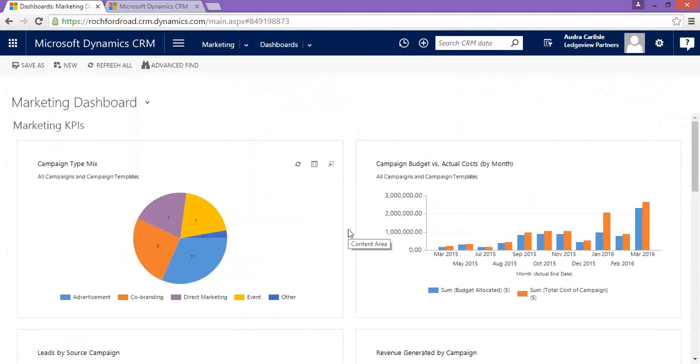So let's go ahead and jump into marketing with Dynamics CRM. In this scenario, we're going to work in the day in the life of a marketing manager. In this section, we'll cover the ability to manage campaign activities that will help generate new leads, qualify leads, and assign leads for follow-up. As a marketing manager, you can start your day in the dashboard.